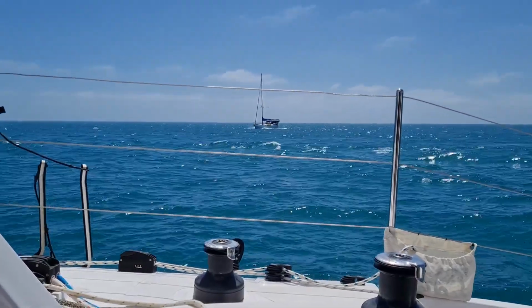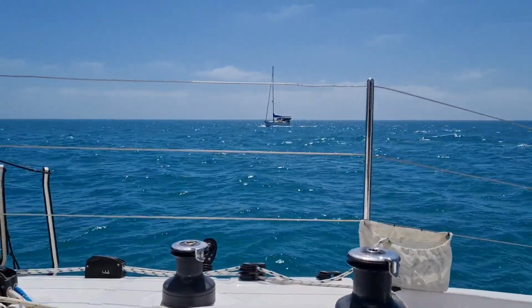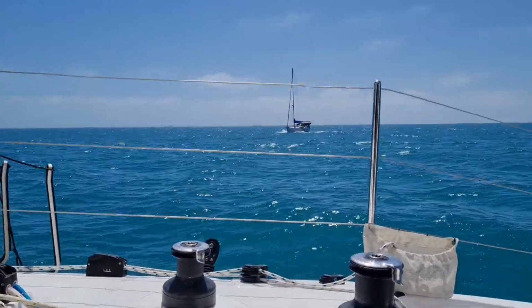Poor Layla is motoring and we're sailing, so we're tacking. And every tack we seem to be crossing their path and they're having to slow down, give way. Must be a real bugger.